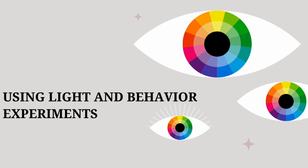Using light and behavior experiments. Another method scientists use involves behavior experiments with light. Here is how it works. Researchers set up tests where animals have to make choices based on colors they can or can't see. For example, they might train bees to associate a specific color with a sugar reward. By changing the color of light and observing how the bees respond, scientists can determine which colors the bees can detect.